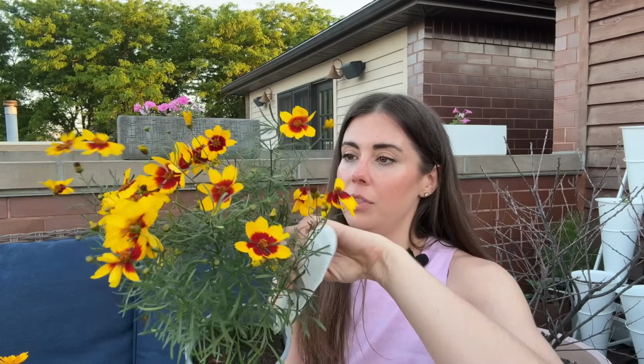So I like on this one that it's not just the golden yellow petals, but that it has that deep red in the center. It actually kind of reminds me of my high school colors, which is maroon and gold. I feel like that'd be good if I was doing some sort of Chesterton High School themed planting.